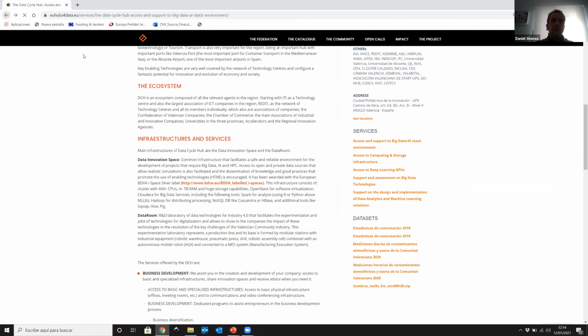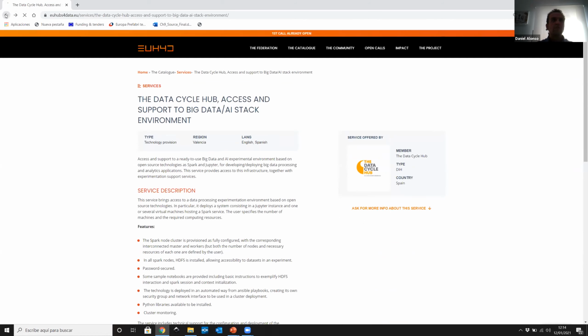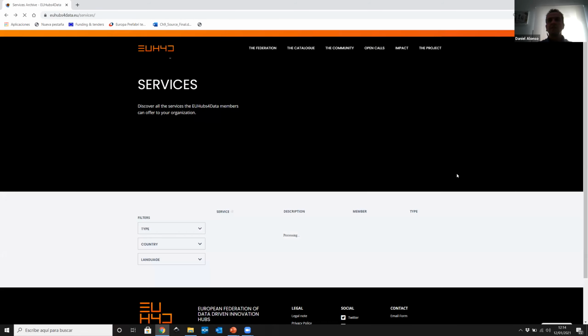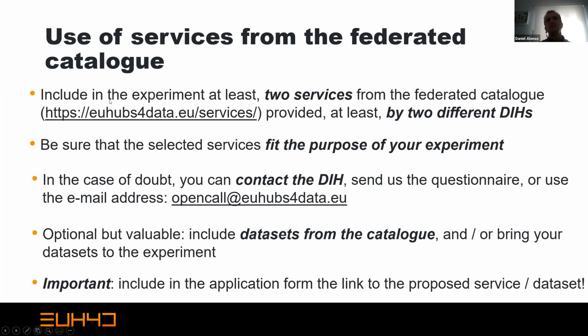So again, just to summarize this point, you have to include in your experiment at least two services provided by different DIH. And here again in the web page, you have all the information about the services. And it is mandatory, okay? Jorge will provide more information about that later on. If the experiment does not include this condition, two services from two different DIH, it will not be eligible for funding, okay?